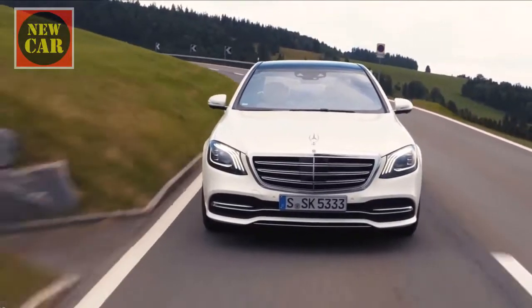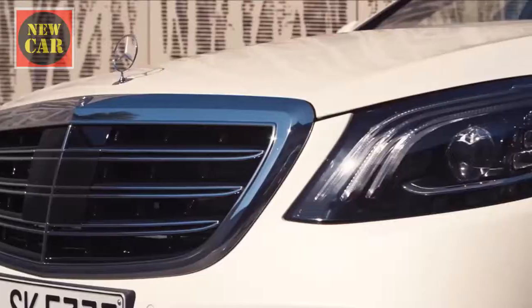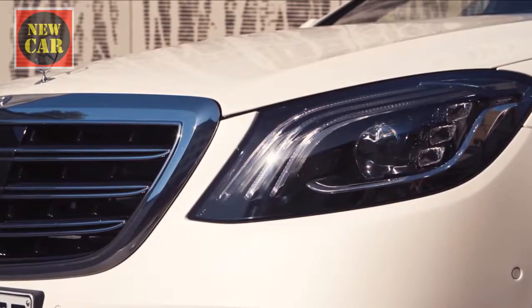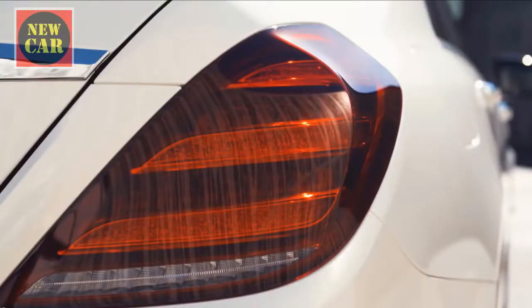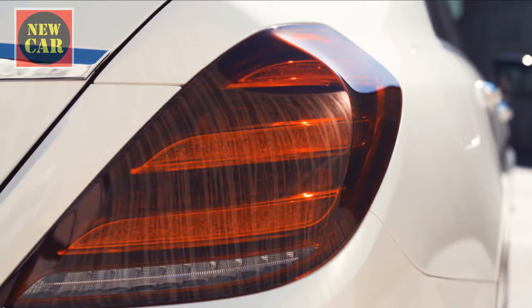The new optional multi-beam LED light of the S-Class is first class in two respects. On the one hand, the 84 individual controllable LEDs of the headlights distribute the light automatically without dazzling other road users. On the other hand, the so-called ultra-range main beam provides the maximum legal light intensity and guarantees an optimal illumination of the route.